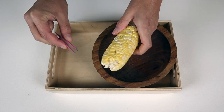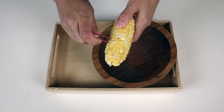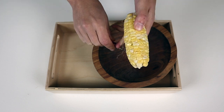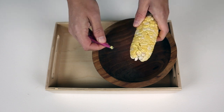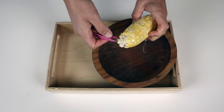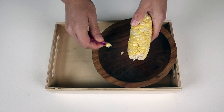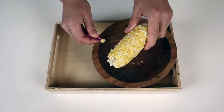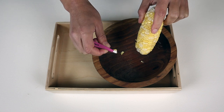With my other hand, I'm going to hold the ear of corn and twist the kernels and squeeze and drop them into the little bowl right here. So I recommend after you husk the ear of corn and you remove the outside that you let it sit for a while so that the kernels dry up and they're easier to remove like this.